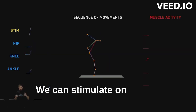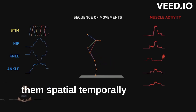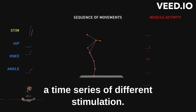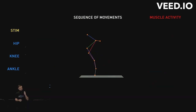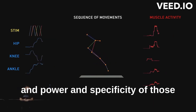We can stimulate on a great variety of threads and produce different movements and actually sequence them spatiotemporally to provide patterns. So on the left, you can see a time series of different stimulation on different electrodes. You can see the movements of the joints. And on the right, we're zooming in on muscle activity that gives us an idea of the kind of strength and power and specificity of those movements as well.